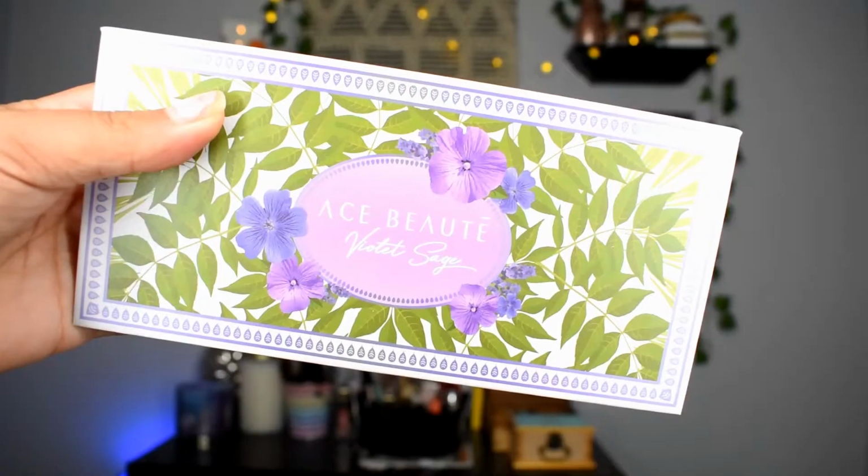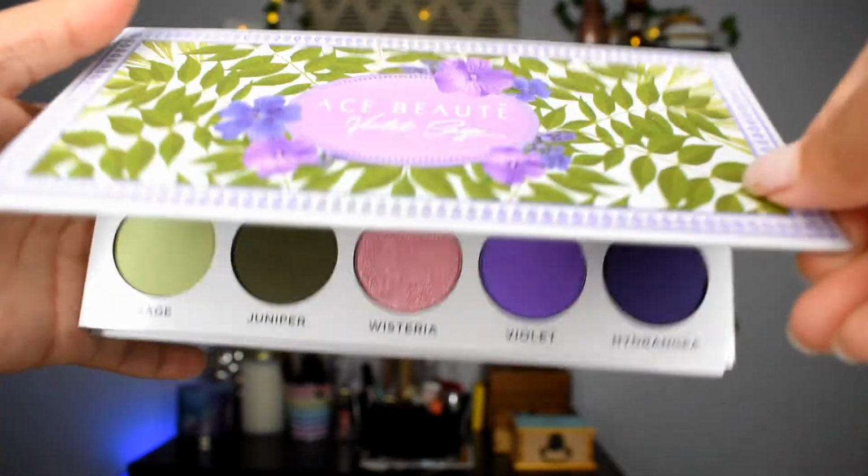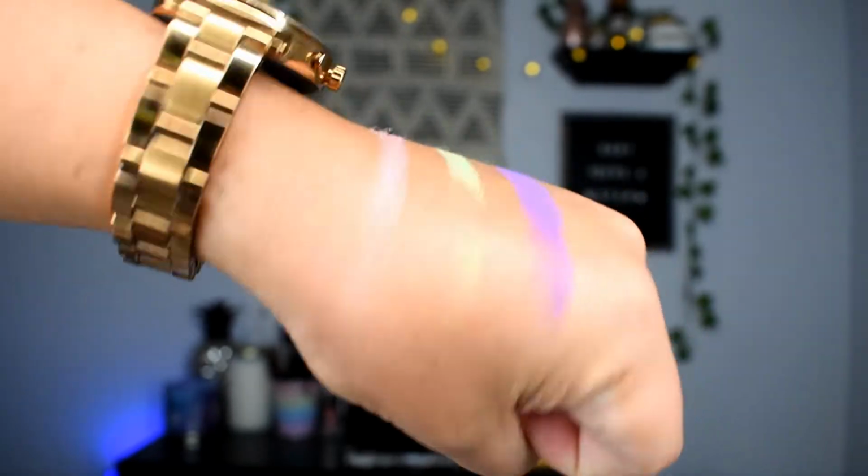Next product in the box, which is the one I'm most excited for, is this. This is the Beaute, however you pronounce it, Violet Sage palette. I remember seeing this on the Boxycharm Instagram for their sneak peeks.